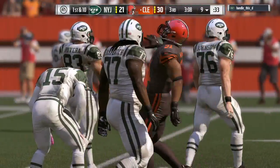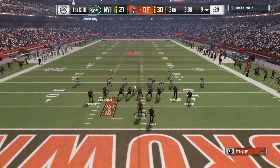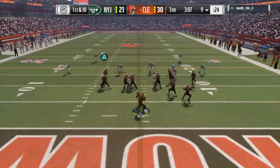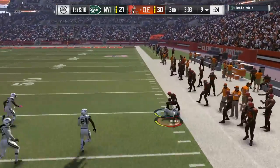And now the Browns offense trots back onto the field. They'll just simply be looking to build off the confidence of the last time out where they scored a touchdown. And confidence is powerful, isn't it? When you've scored once, you feel like you can go back out there and get it done again. Doesn't matter what the defense throws at you.